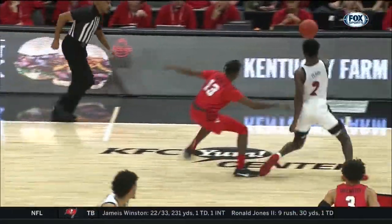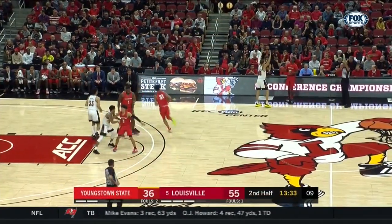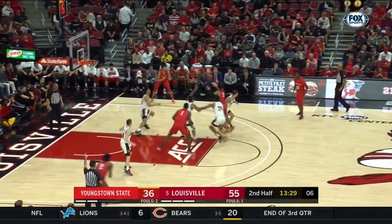He's only turned the ball over one time. As you watch him there on defense, he doesn't back away. He keeps going toward the offensive player, forces the offensive player dribbling the ball to back up. That's about as well as you can do it on the defensive end. Making the play without fouling.